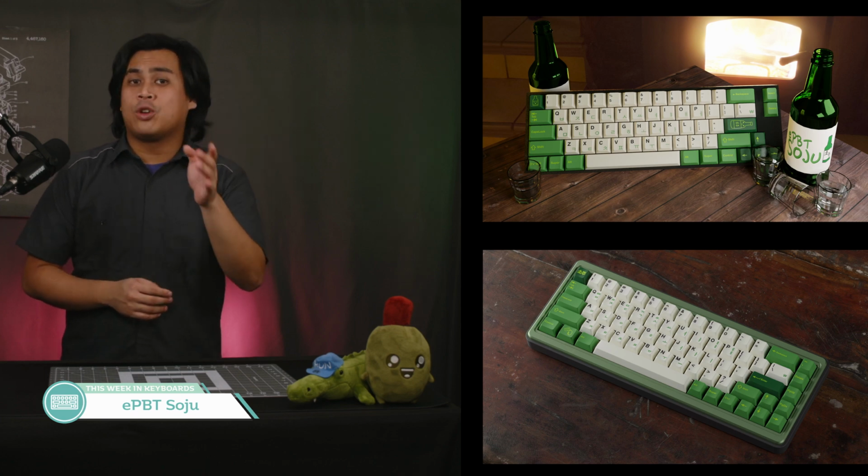GMK Civilization is a simple 2-color set with some neat novelties. I'm just not a huge fan of the colors. It doesn't bring joy to me. ePBT Soju is the perfect set if you're a Soju alcoholic and you want to make sure people at work know that too.